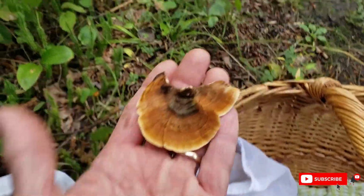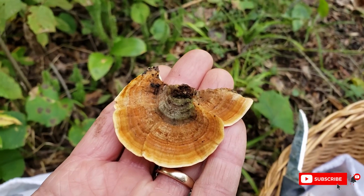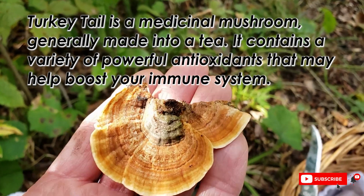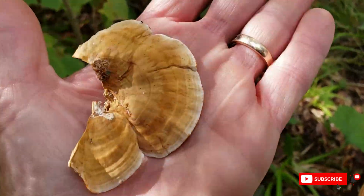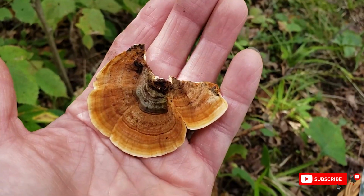So with that being said, I also want to show you, I found a turkey tail. Just a little one, but I just want to show you an example. This is a turkey tail, and this will grow on a dead log. It can be growing on a fallen log or a dead tree, usually fallen down. It's really thin, and these are edible, also medicinal. I only found a couple on there, so I only picked one because I wanted to show it to you.